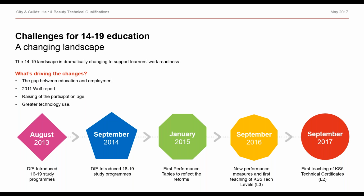So we've been on a journey. We've been on a journey for the last 4 years. It started in 2013 with the Alison Wolf reforms, who started to look at vocational education. We had Alison Wolf looking at 16 to 19-year-old learning education, and we had Doug Richard looking at the apprenticeship reforms. The reason for these reforms is because employers are saying that we are not giving the learners the proper skills or the rounded skills to make them employable, and that there is a massive gap between education and employment.